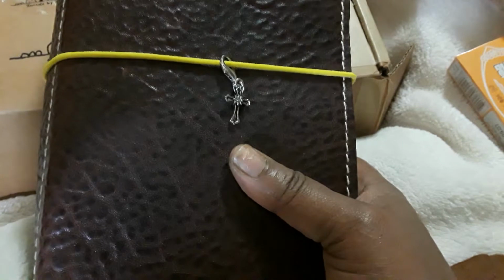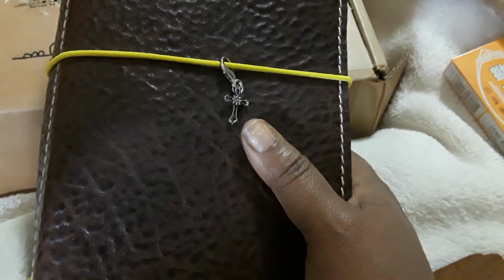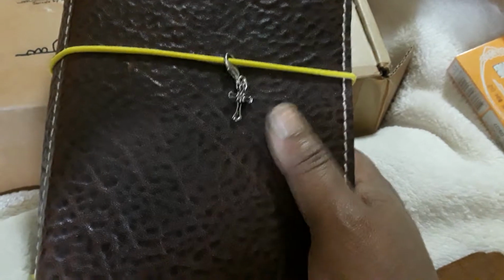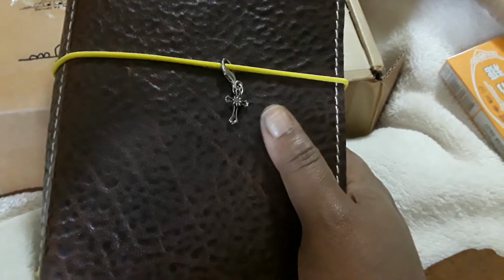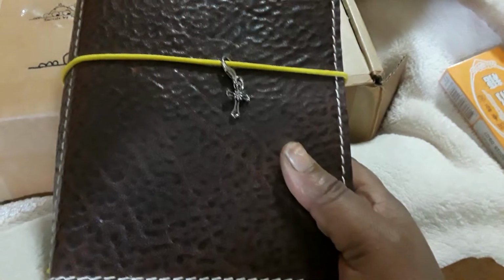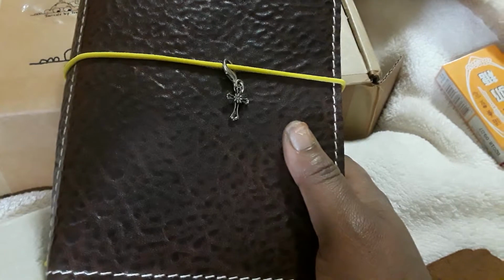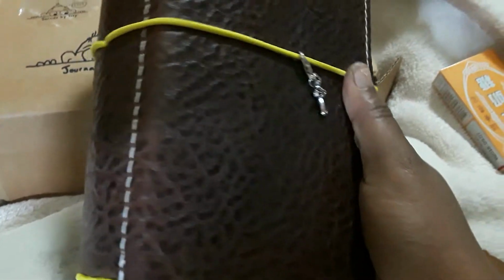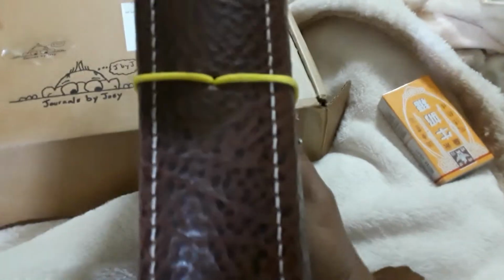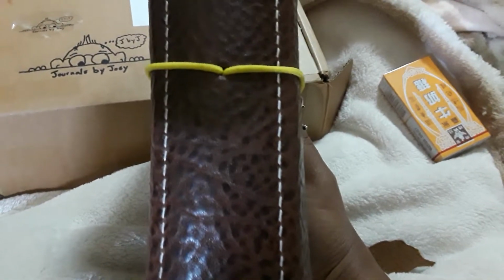And when I say it smells magnificent, it smells magnificent. I opened this box and this entire room smells like a leather factory, and you don't want to leave. And this is the back side, and look at the pebbles on this.